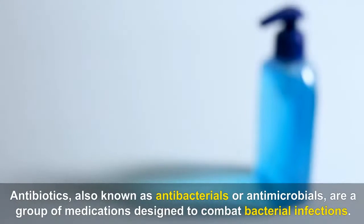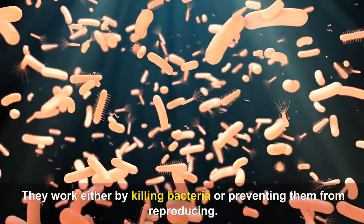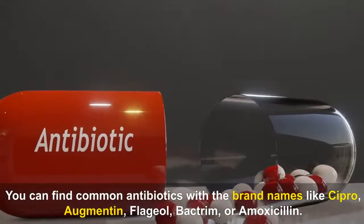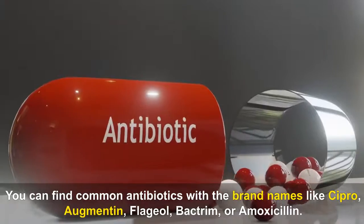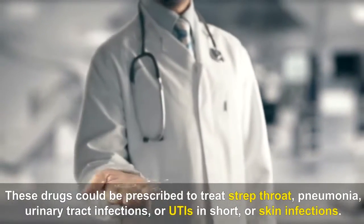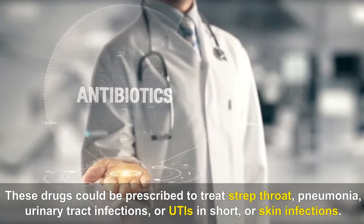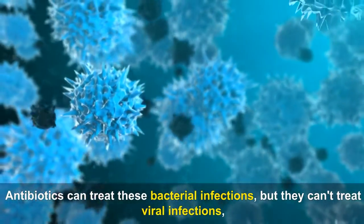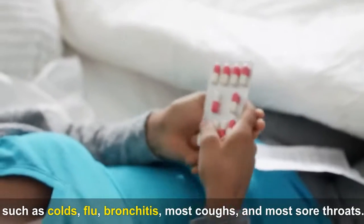Antibiotics, also known as antibacterials or antimicrobials, are a group of medications designed to combat bacterial infections. They work either by killing bacteria or preventing them from reproducing. You can find common antibiotics with brand names like Cipro, Augmentin, Flagyl, Bactrim, or amoxicillin. These drugs could be prescribed to treat strep throat, pneumonia, urinary tract infections, or UTIs in short, or skin infections. Antibiotics can treat these bacterial infections, but they can't treat viral infections, such as colds, flu, bronchitis, most coughs, and most sore throats.